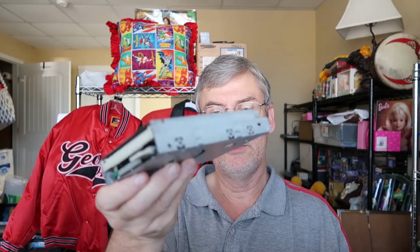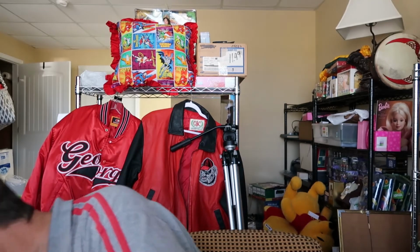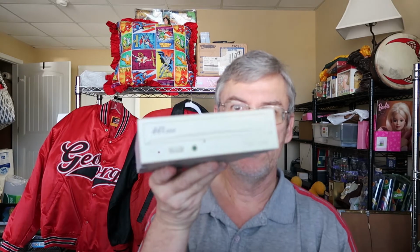And looks like I also got 6 hard drives of some sort. Not real sure what that is. Internal hard drive, maybe. Okay, it was wrapped up. But it's like, maybe these are CD drives. Let me take a better look at them. Yeah, old style CD drives for old computers.